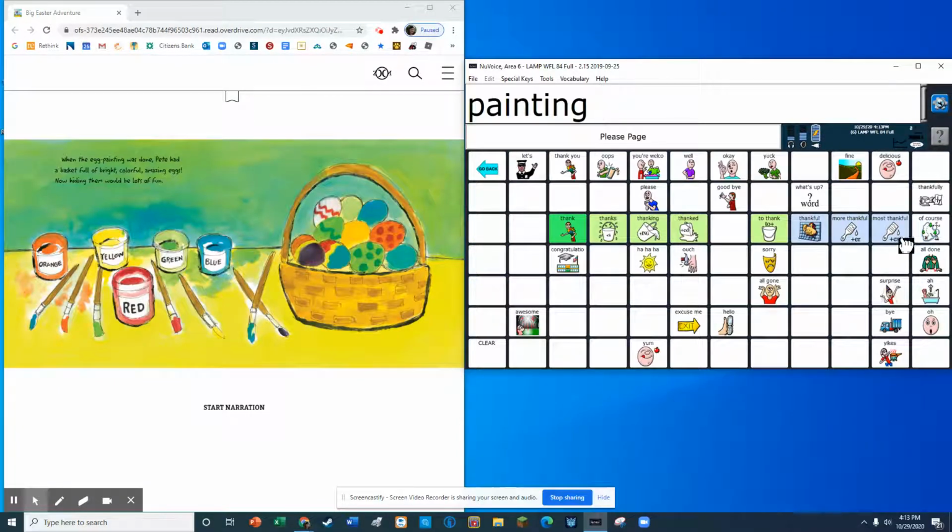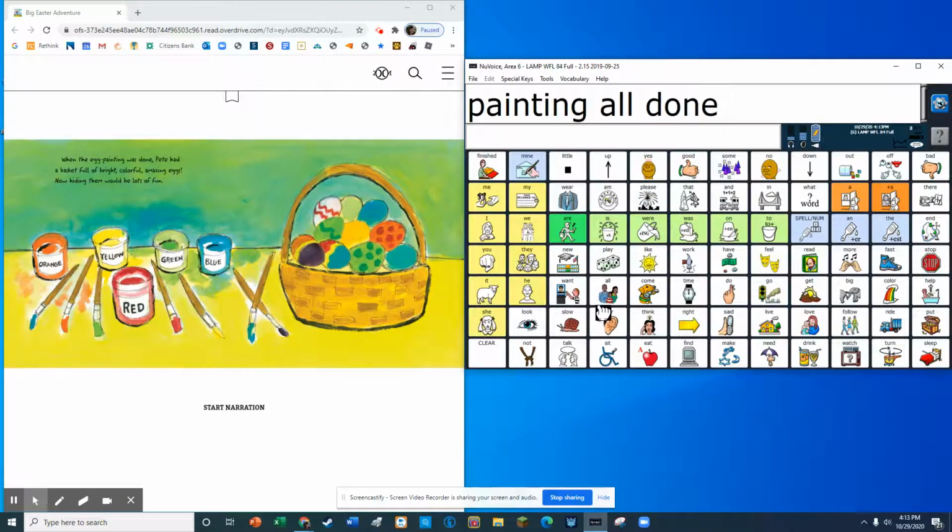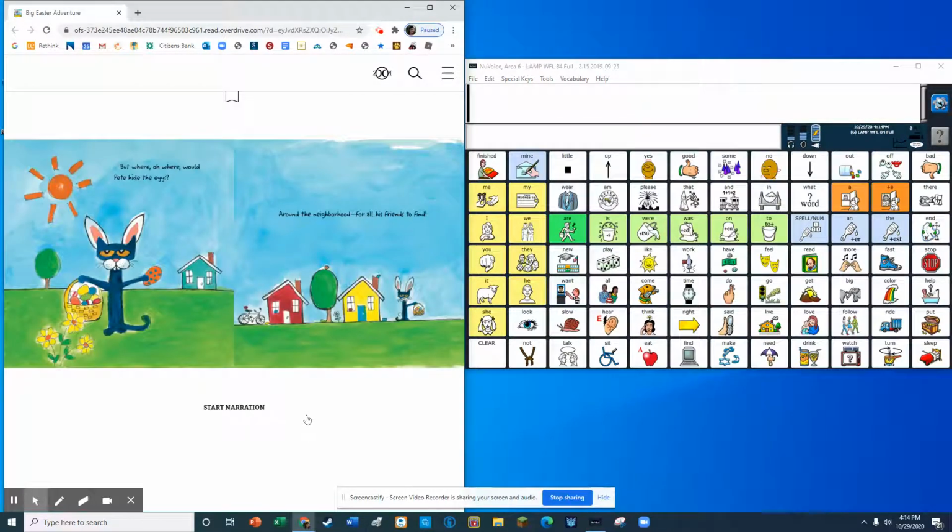Painting. All done. Painting all done. But where, oh where would Pete hide the eggs? Around the neighborhood for all of his friends to find.